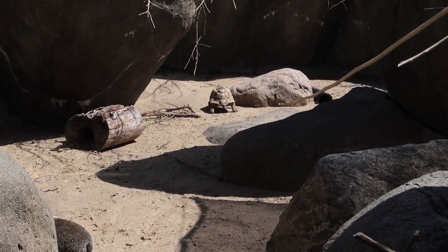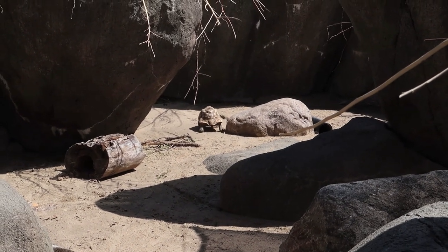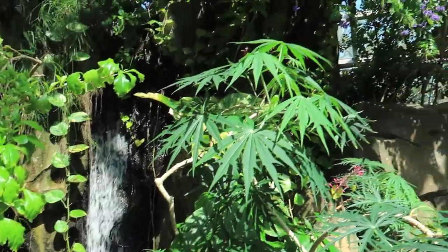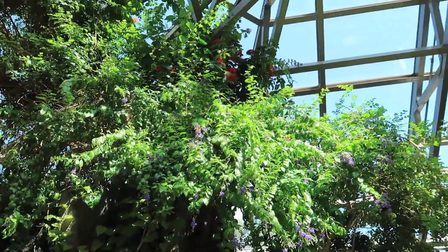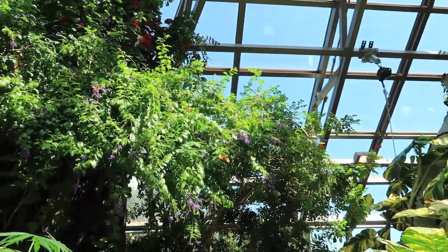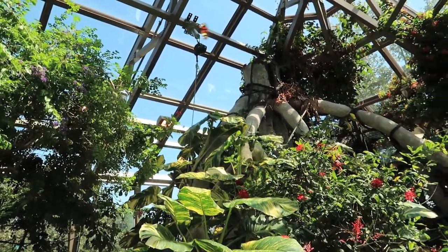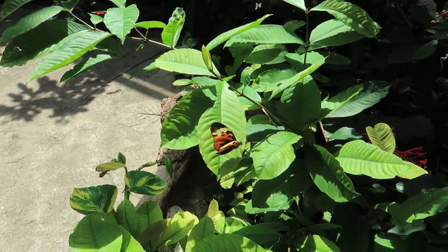That turtle, he's just moving around all over the place. Dude, that clip springer is still in the same position. I know. We are in the butterfly exhibit. This is the most butterflies I've ever seen. They're everywhere. Yeah, it's amazing. They fly all around us too.